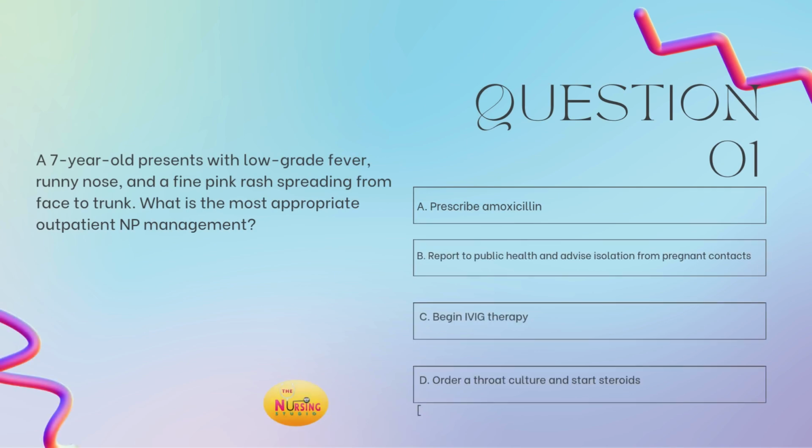All right, question number one. A 7-year-old presents with a low-grade fever, runny nose, and a fine pink rash spreading from the face to the trunk. What is the most appropriate outpatient NP management? Is it A, to prescribe amoxicillin, B, report to public health and advise isolation from pregnant contacts, C, begin IVIG therapy, or D, order a throat culture and start steroids? Take a moment and tell me what you got, you guys.